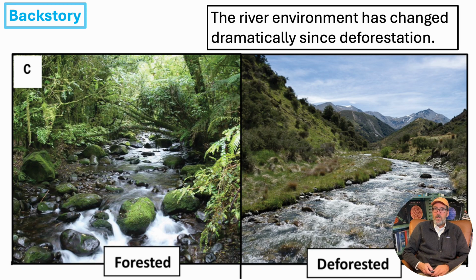So the river environment has changed dramatically since deforestation, and this is actually one of the first figures in the paper. I think it's 1C, where we see the forested creeks on the left and the deforested on the right. At first pass, it may not seem that different, but the thermal environment is quite different, and even the suspended sediment in the river is quite different. And these environments are actually very different, and the avian predators are actually much different too. The birds much prefer the forested habitat. Maybe surprisingly, I'm used to seeing lots of raptors in open areas, but bird predation is much higher in the forested streams versus the deforested streams.